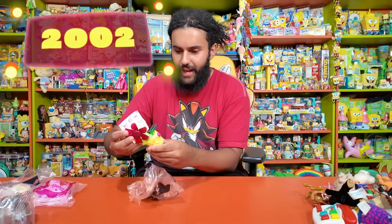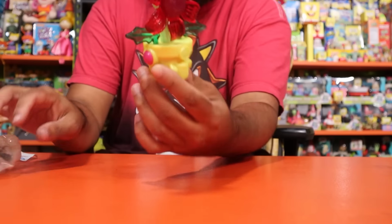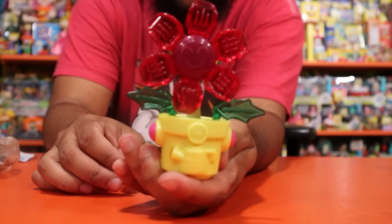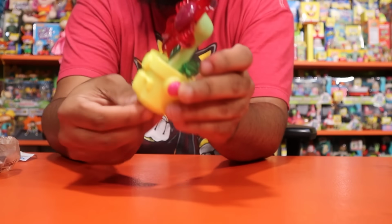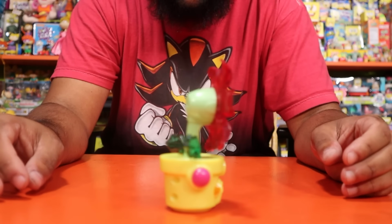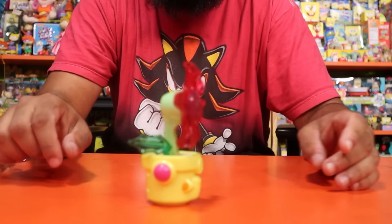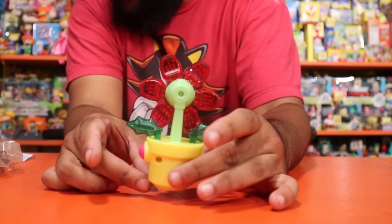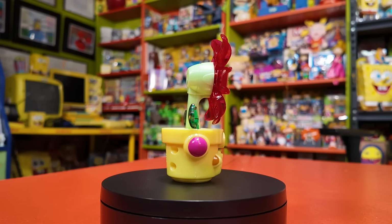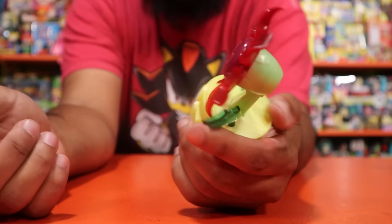So this one has a flower here. That's pretty cute, actually. It kind of reminds me of a Mario flower in some ways. So you rev it up, and then if I place it down like this, I press the button. Oh, and it starts moving. The arms move, and it can knock you over like that. But he also spins on the top there too. That's actually pretty cool. It's fun. Very 90s. The aesthetic of it is really cute too. 2002 actually though. I'll give you an 8.